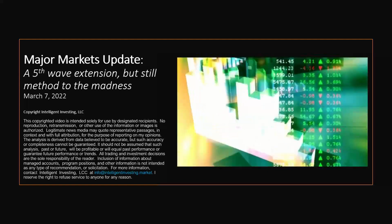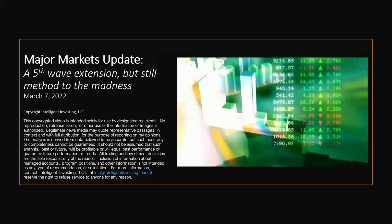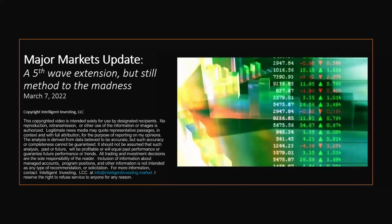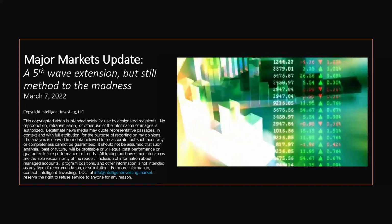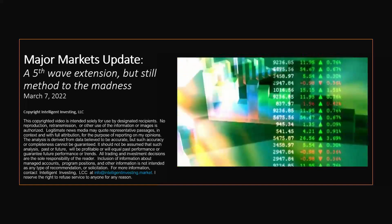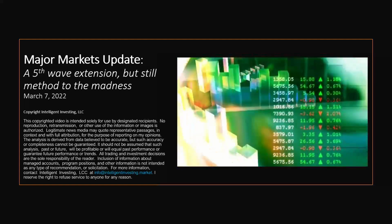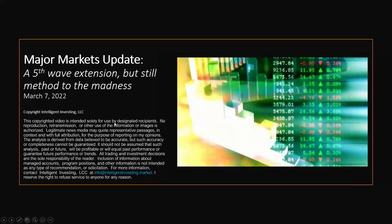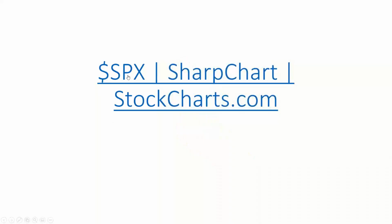Looks like a fifth wave extension, but still method to the madness. Remember, I was tracking a fifth wave lower, and we are also on the lookout for this potentially being a larger fifth wave lower of our C wave. That option remains on the table, and the semiconductors have already confirmed it by breaking below the February 24th low. That was the line in the sand for the bulls versus the bears.